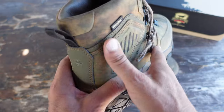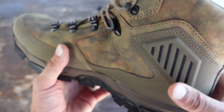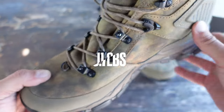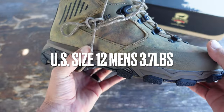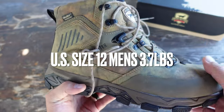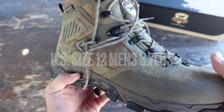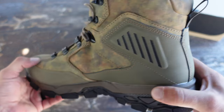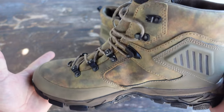I did notice that right from the first few steps, everything was very comfortable. It didn't feel like I had any type of bulky boots on. And if you look at these, they are relatively bulky, but they are light. So not only are they comfortable right out of the box, but they're also durable. So they should last me for many, many years to come.